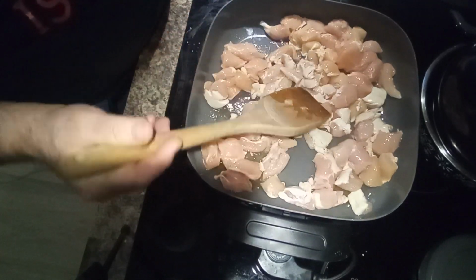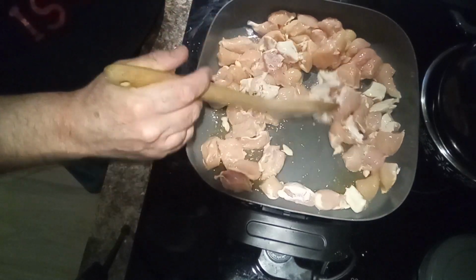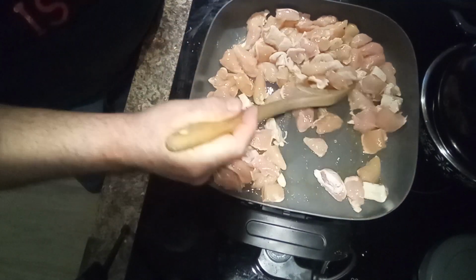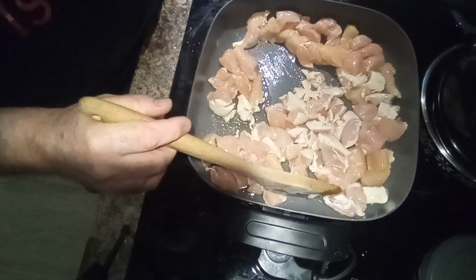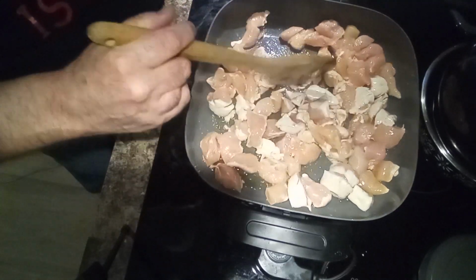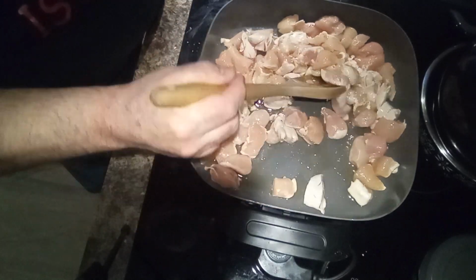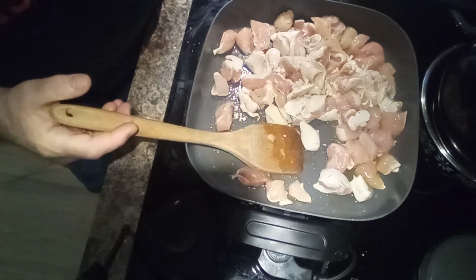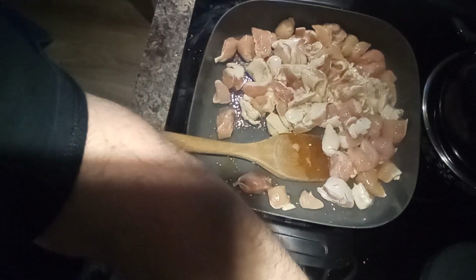Now, like I said, there's probably about 2 pounds of cut up, cubed chicken here. Chicken tenders, they're a little bit cheaper. I had some frozen and I thawed them out and I got some more yesterday. The chicken tenders are just chicken breasts that are cut into strips.